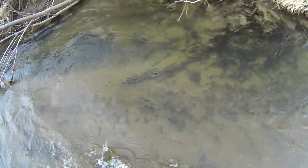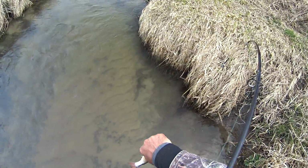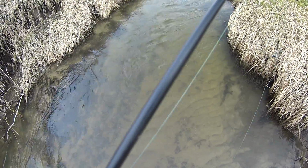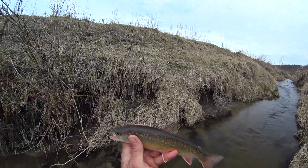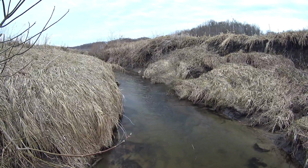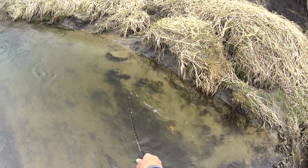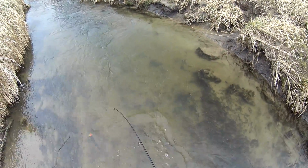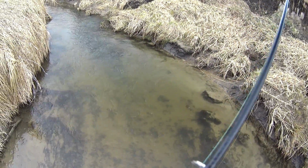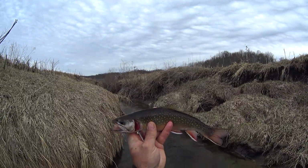There he is. Just a little guy. About seven. Just a little guy. Pretty though. About seven. There's a little guy. That was just a big one that went on by. Another just gorgeous one. Yeah, I think I'll get that gill deformity here. Pretty.